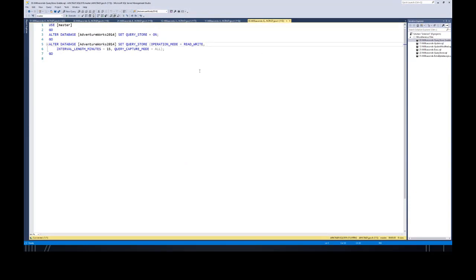Oh, let me also turn on Query Store. All the numbers I've been talking about, and especially getting things down to the microseconds level, that's because I'm using Query Store. So let's turn on Query Store inside this database.